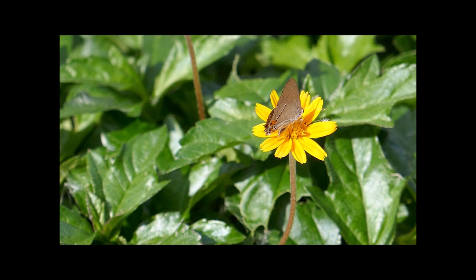Sometimes with these small butterflies, it takes time and patience to get a positive identification, but it's well worth it because then you can focus on the host plants for that particular butterfly. At the end of the video, I have a list of native host plants that the gray hair streak uses.